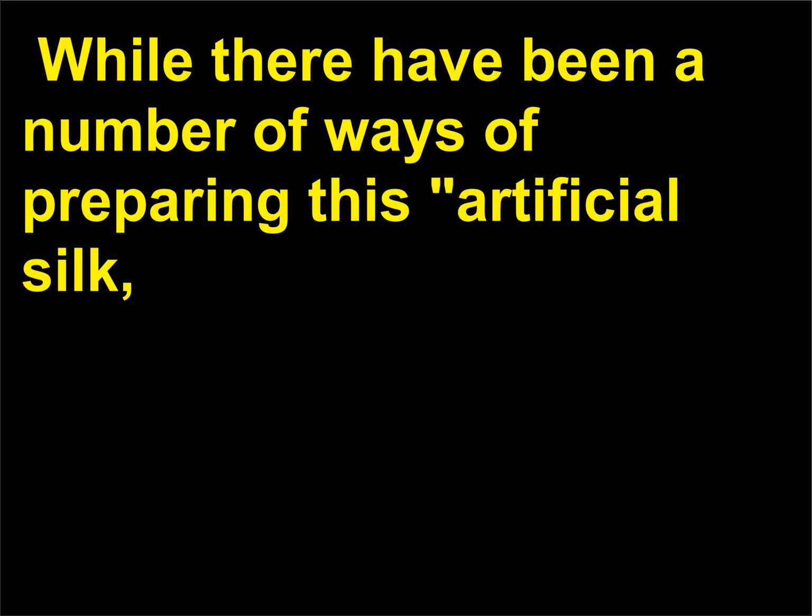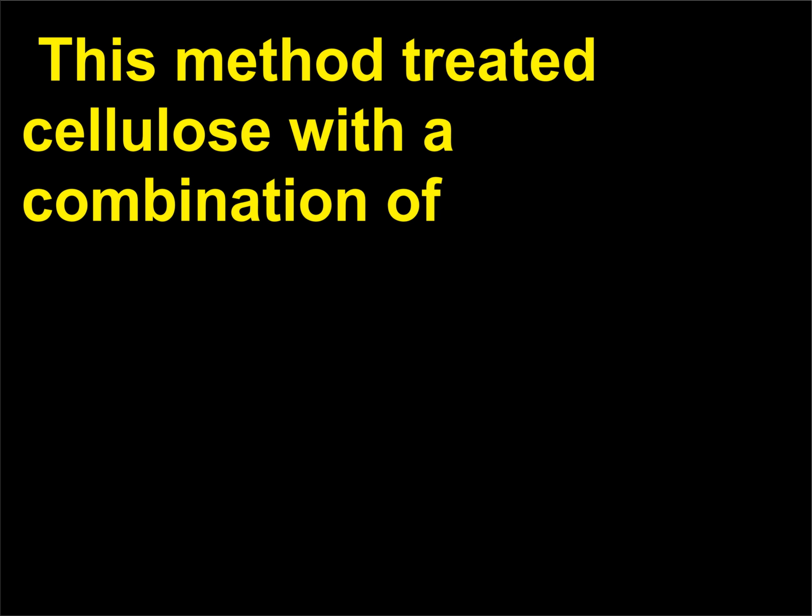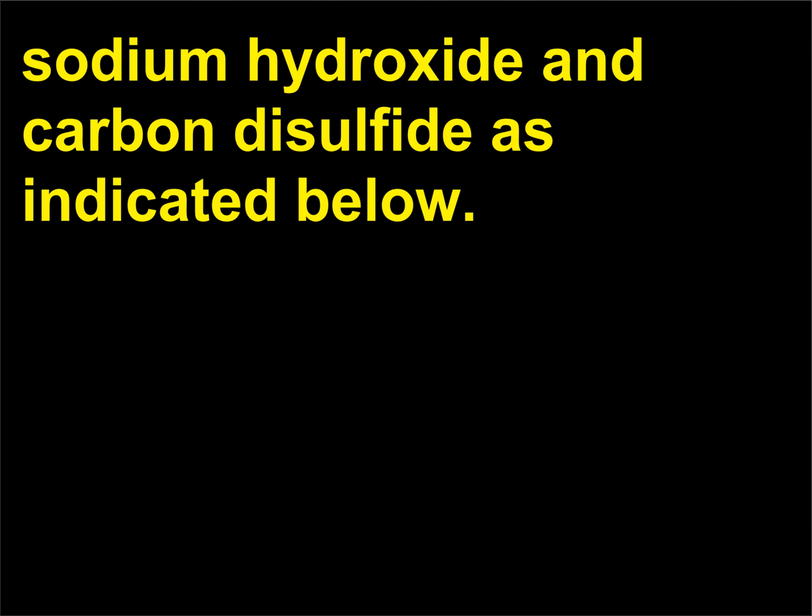While there have been a number of ways of preparing this artificial silk, the viscose method led to the first commercial production of rayon. This method treated cellulose with a combination of sodium hydroxide and carbon disulfide, as indicated below.